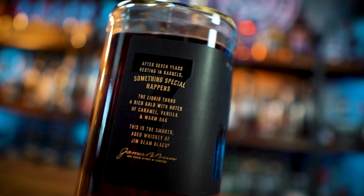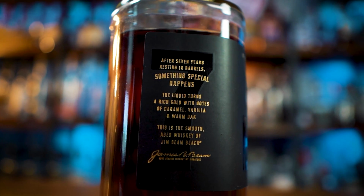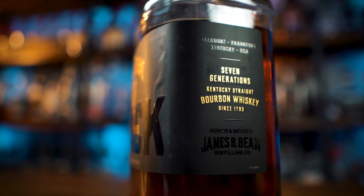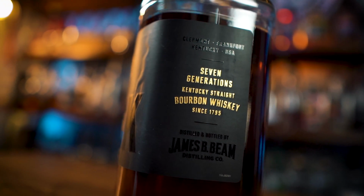What do they say about this? After 7 years resting in barrels, something special happens. The liquid turns a rich gold with notes of caramel, vanilla, and warm oak. This is the smooth aged whiskey of Jim Beam Black. So, let's face it, isn't caramel and vanilla just notes of all bourbon ever? 7 generations, Kentucky straight bourbon since 1795. There we go. Let's have at it.